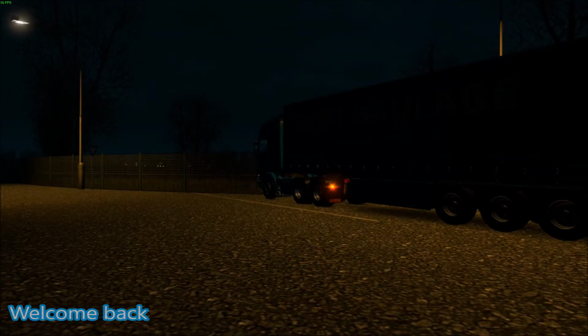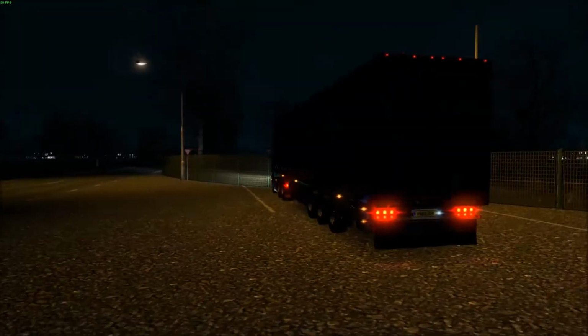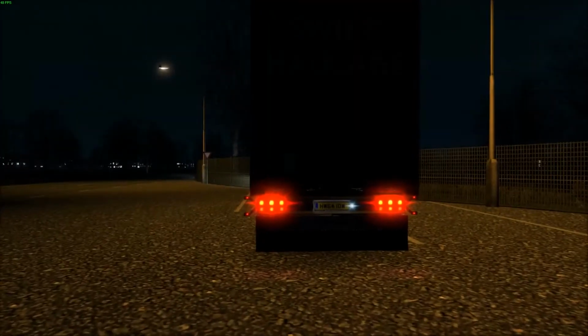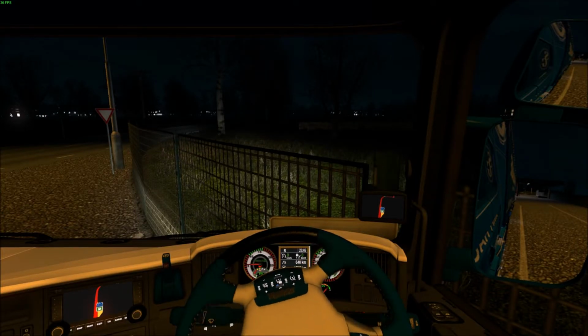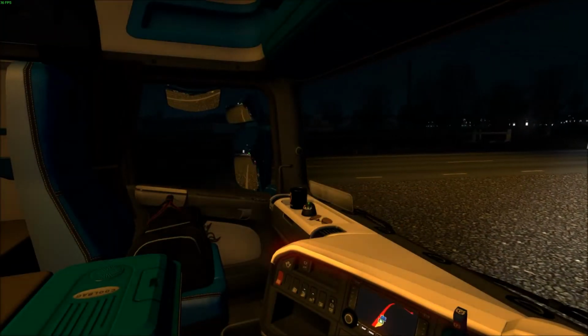Today's episode is number 127 and we're picking up where we left off yesterday. I've had some rest and I'm now doing the walk around, checking all the lights work, checking nothing's hanging off the truck, all the usual healthy safety things. Now it's time to catch up to where we should have been yesterday, and then carry on to Parma in Italy via 2 more borders.